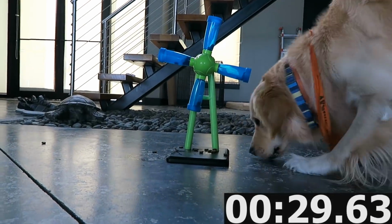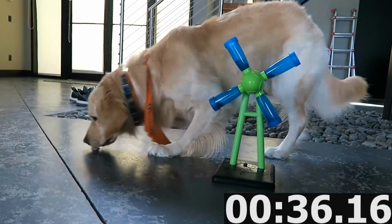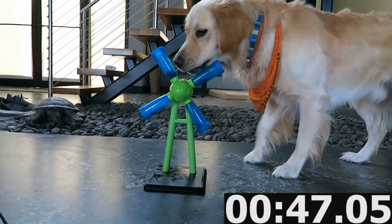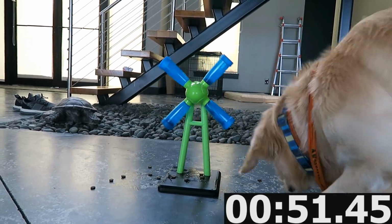Good boy! That was a really, wow, that was really lucky. That was super lucky. That was gravity at work right there. Good boy, Coop. You got it. Get it. There you go. Oh my God. That was lucky.